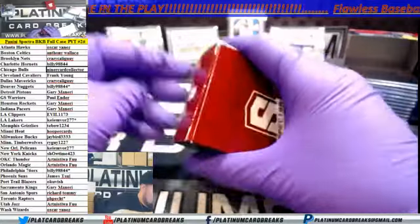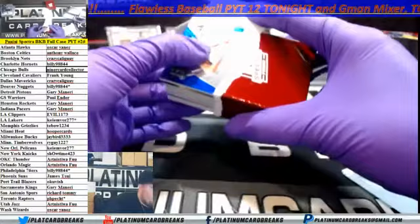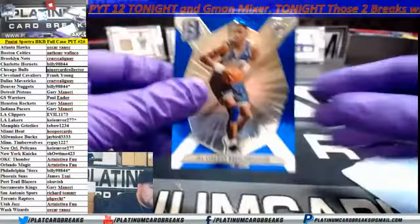That's why I don't like to damage these cards any more than they are when taking them out. People try to shake them out and stuff. I'd rather just rip it across and get it out. They make the cards so hard in this.